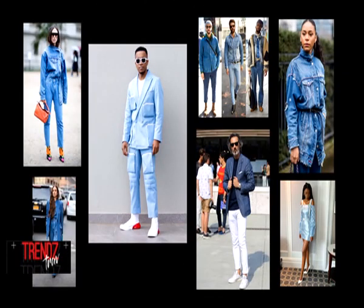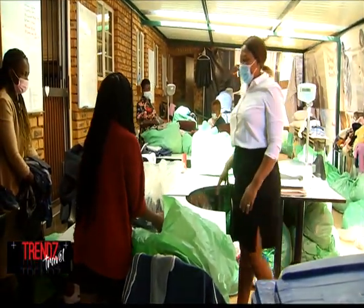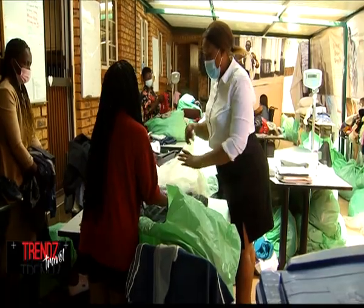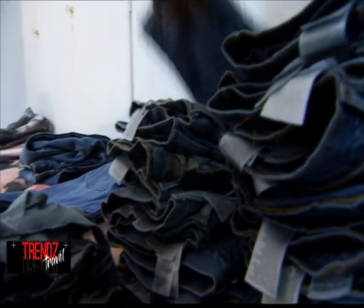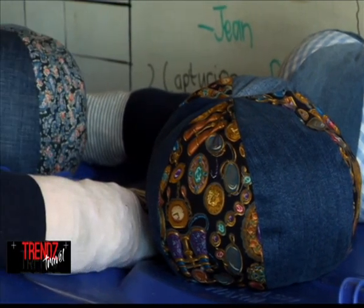You can either dress them up or dress them down, whatever the occasion. Denim jeans transform the look. Denim may be durable, but like everything else, after a while, it does get old. So, if you still want to hang on to your denim, it can be turned into beautiful items like bags, hats, and some home accessories.